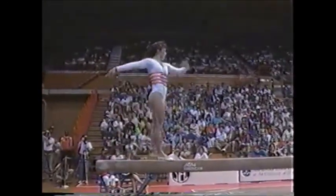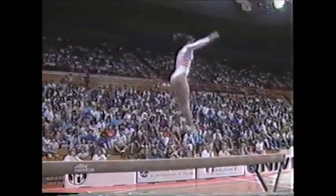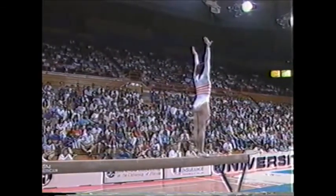And a beautiful opening mount for Chris. She does that planche as well as anybody. Here's a big skill here. 2 back handsprings to a layout. She's right on. She's such a pleasure to watch on this event. Nice choreography, a good blend of athletic skills and dance.